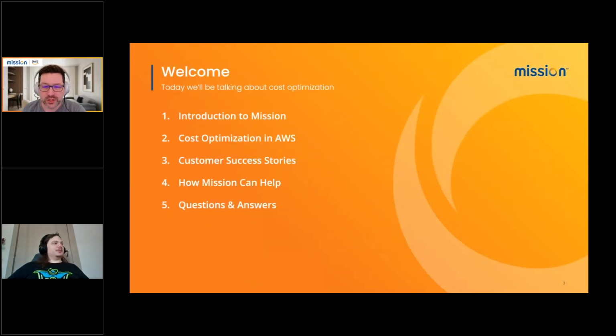So what are we going to do here? So we're going to do a quick introduction to Mission, and then we're going to review sort of the concept of cost optimization in AWS, sort of Mission's best practices, what we've seen. Then we'll go into some success stories with Jeremy kind of leading the way on that front. We'll talk a little bit about how Mission can help, and then we'll get into Q&A.